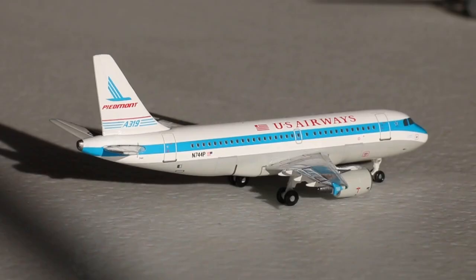And a phenomenal return right here: we have an American Airlines Airbus A319 in the Piedmont Heritage paint scheme. This guy finally made it out of storage on April 6th. We'll be going into the full details in the next Tulsa update and also the upcoming spotting vlog number 14 from March 28, 2021 at Tulsa. So very, very exciting stuff right there. Very glad Piedmont's back.